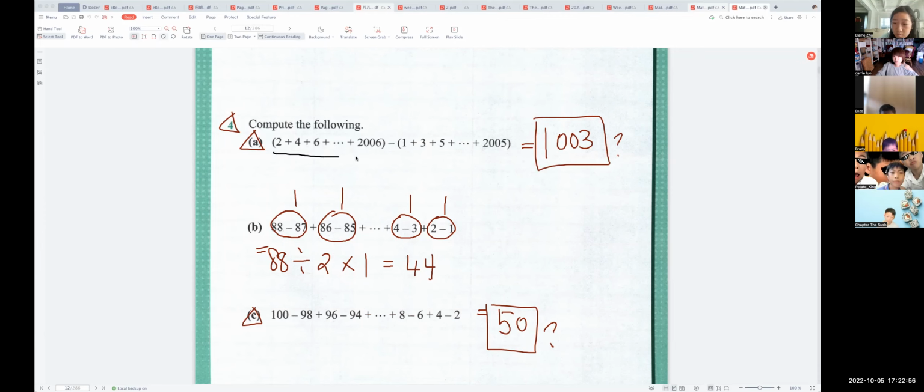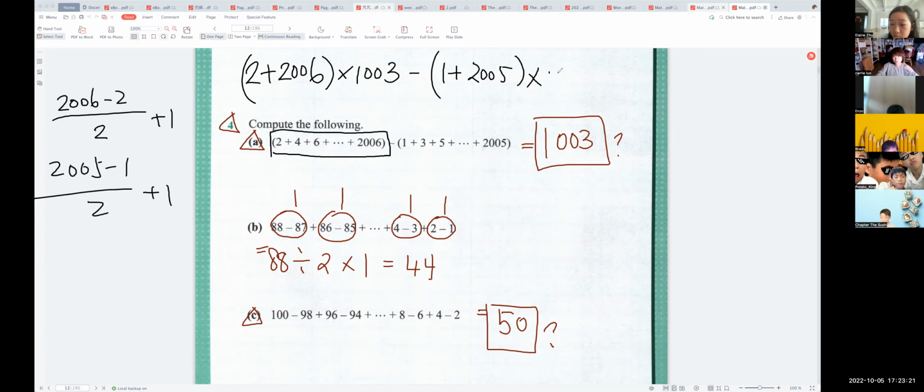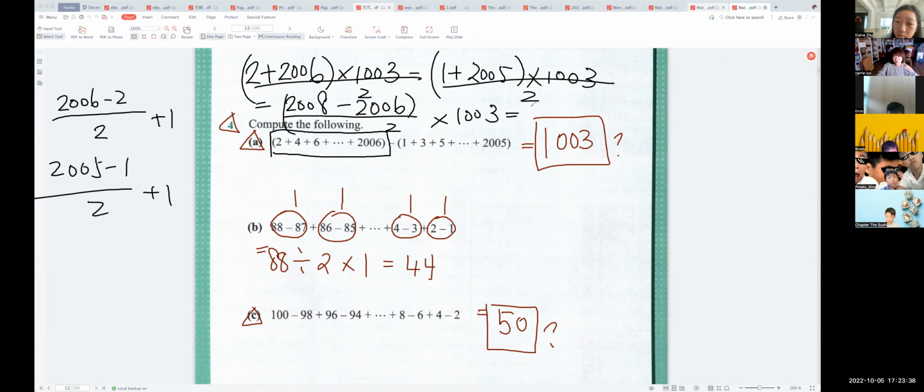If we use the regular method for the first question, we can also do it, we've learned it. First plus last, right? Times how many terms? The number of terms is 2006 minus the first, divided by the difference, plus one, right? So 2005 minus 1, divided by 2, plus 1, also 1003. So the answer is 1003. Who gave me the answer? Let me see. Congratulations. I wrote 1003, I just didn't send it because I wasn't sure. Okay, very good. Potato King thinks it is 1003.